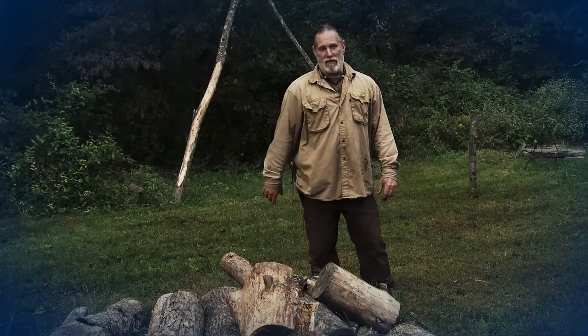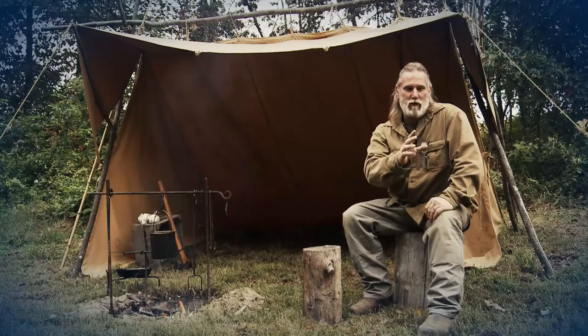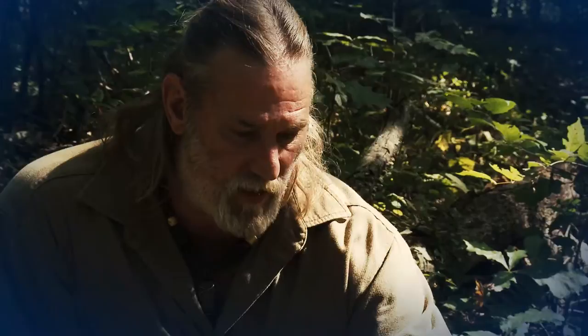Today we're going to talk about improvised trapping. We're going to talk about everything from how to identify areas where game is going to be prevalent. Remember, the animal's going to come in from here. What types of game we should be trapping. Scavengers are going to be the easiest animals to trap with the most readily available bait.